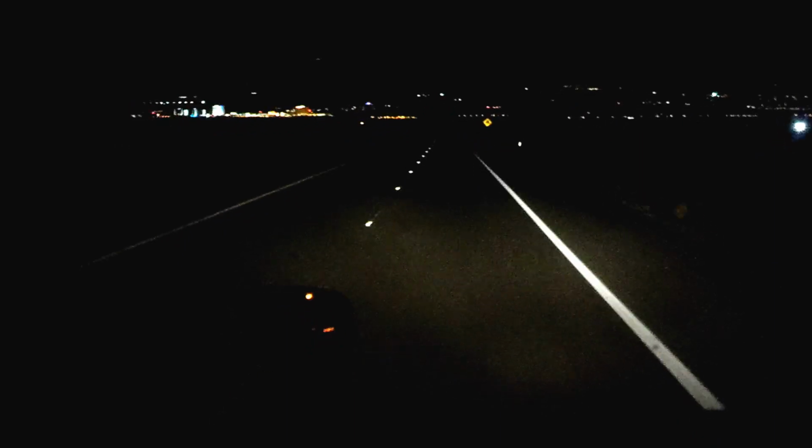Oh, there we go. Now you can see some of that. The Vegas style hotels. There we go. Still holding her back. 50 miles an hour. 1700 RPM. Have not touched the brake pedal.